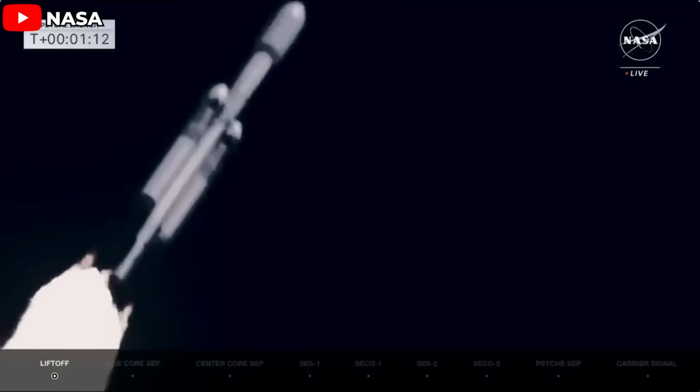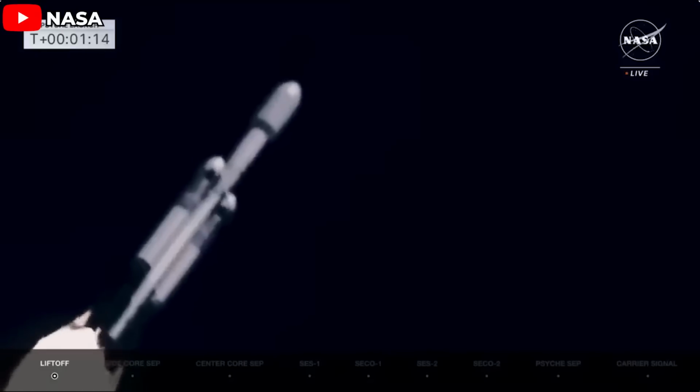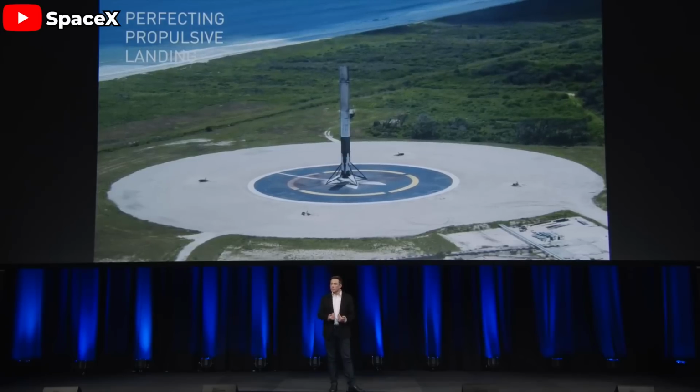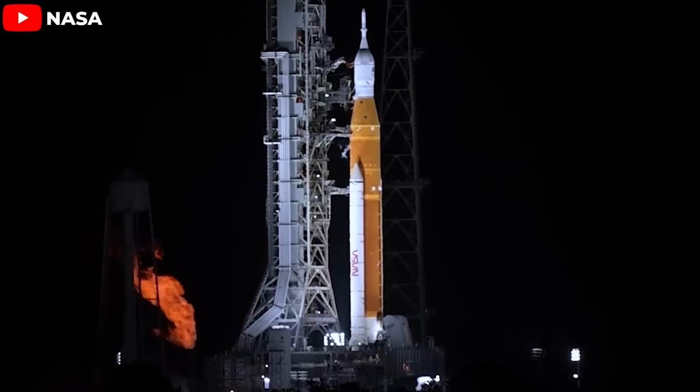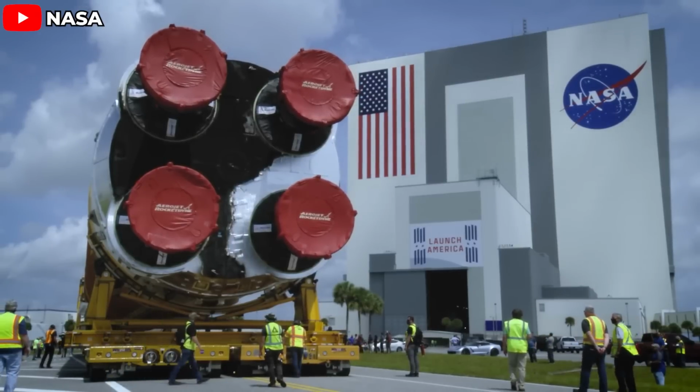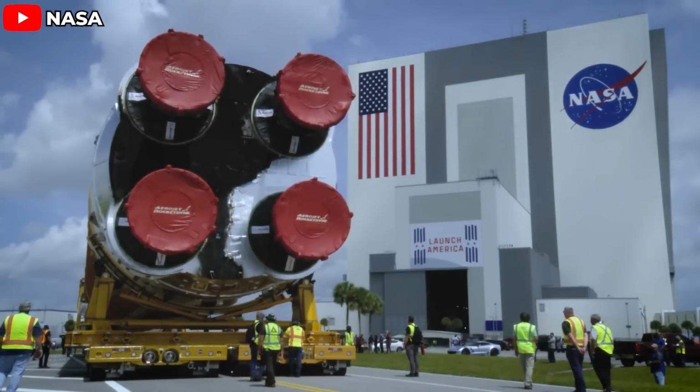NASA only had to pay $178 million for Falcon Heavy, a vehicle that has already proven its capability, reliability, and cost efficiency. For this contract, SpaceX sells its Falcon Heavy rocket for less than the price of the two RS-25E engines attached to the SLS rocket. Well, that's what I call smart spending. With the savings from this launch, NASA could fund nearly a year of development for the SLS, or invest in other critical scientific projects.